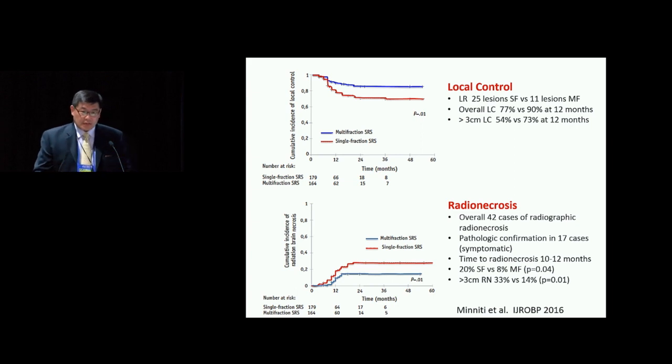In terms of toxicity, same kind of thing. Hypofractionation provided significant benefit in terms of reducing the risk of radionecrosis compared to single-session radiosurgery, and this effect, again, was accentuated with larger lesions. Lesions greater than 3 centimeters, for example, saw a 50% reduction in radionecrosis risk by hypofractionating. The larger the lesion, the more the benefit, perhaps, with hypofractionation compared to single-session radiosurgery.